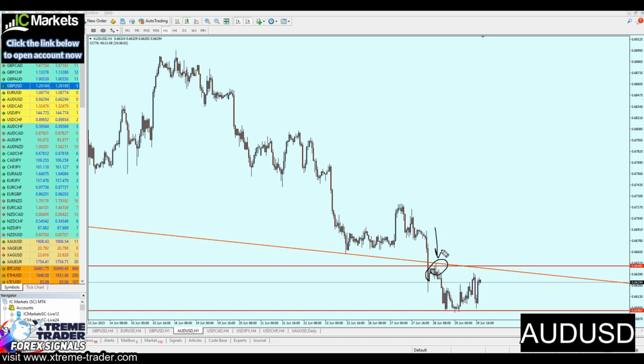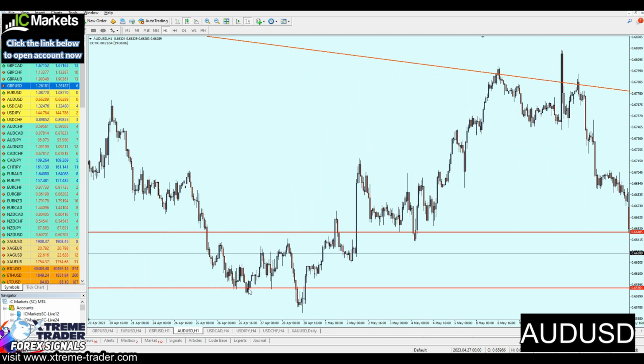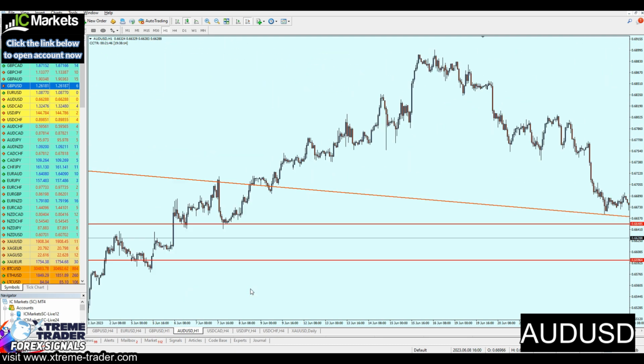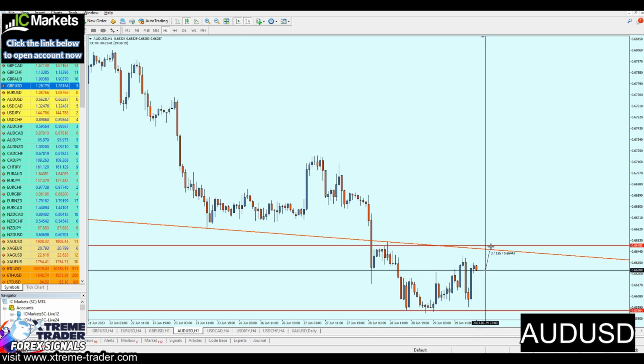That was, my friends, a resistance number 1. Now, if we scroll now to the left side, we can confirm that this was of course a strong real level of a support as well. So therefore, most likely now it's becoming a new resistance. Therefore, I would recommend actually to sell the AUDUSD right here exactly on the second attempt of the resistance, if the market will reach that level.